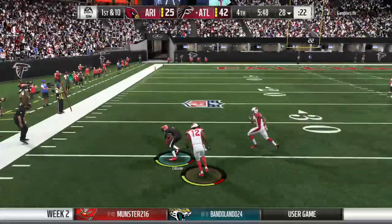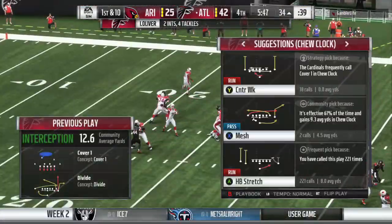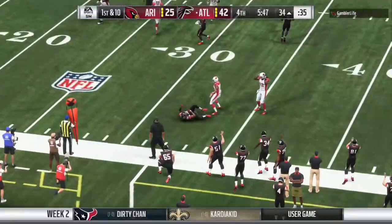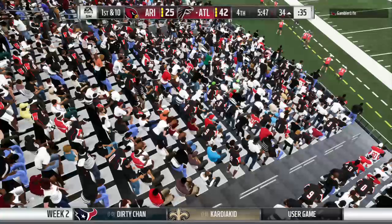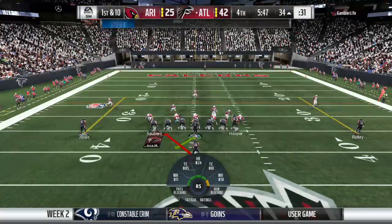And he's going to be intercepted a 3rd time. Isaiah Oliver with the INT. And his guys are going to take over at the 34-yard line. That is now 7 interceptions between last week and this week. 3 in this game, 4 a week ago.